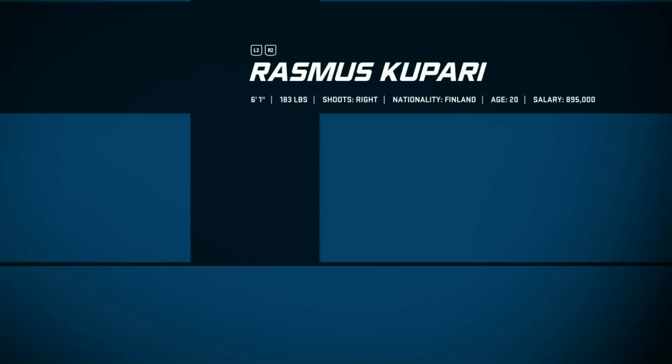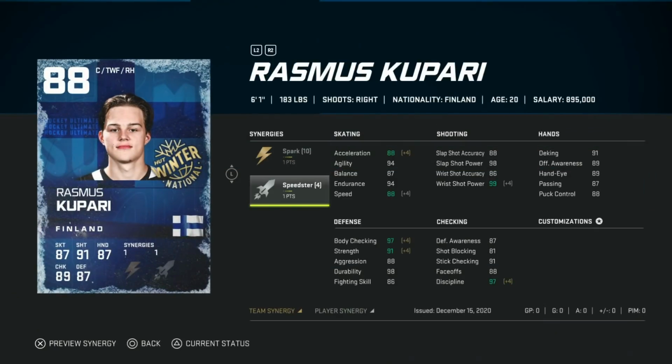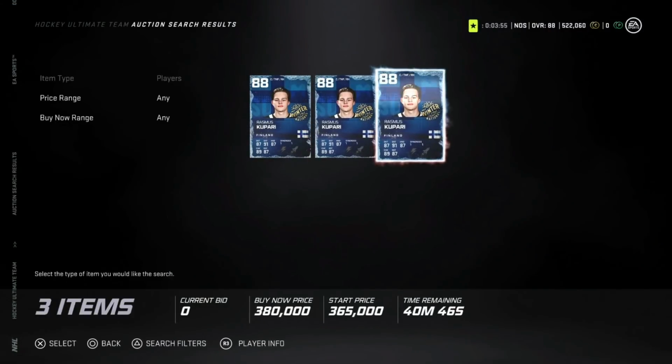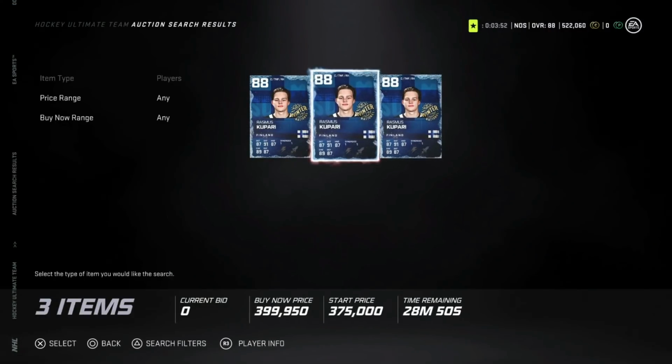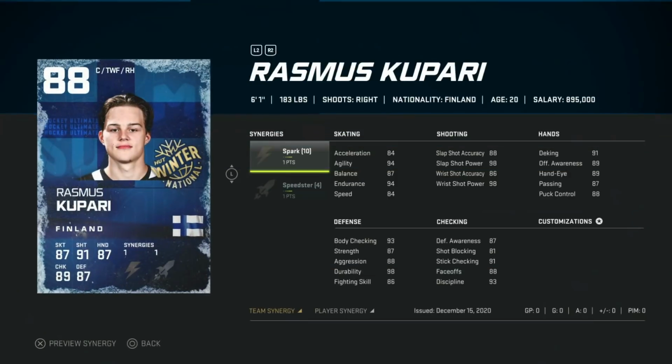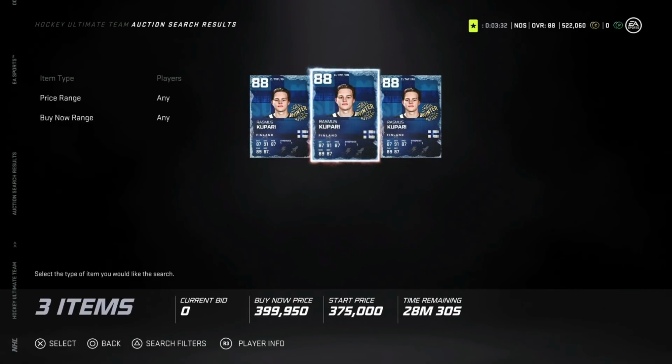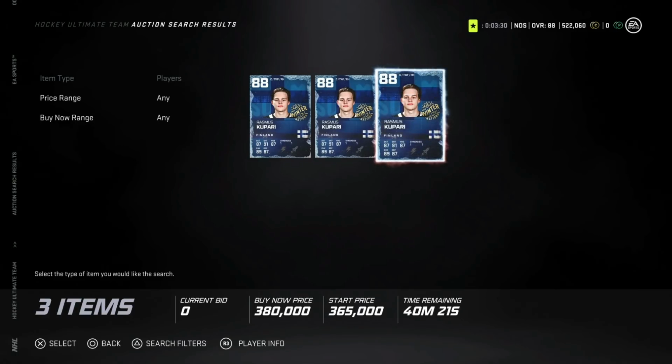Next up, let's take a look at RASMUS KUPARI. And again, guys, you have to remember that there is no reason to spend this much. Right now, he's going on PlayStation for 380k. You can get Koivu for basically that price, who is a better centerman. So keep that in mind, guys. He's got a bit better body checking, but they're both basically the same frame, and Koivu has better faceoffs and is much faster. So this would not be a buy for me. If you want to try and make him, sure, and if you don't get him, then whatever. But you know what I mean, not worth it in my opinion.